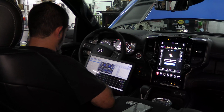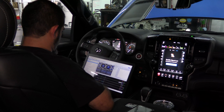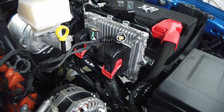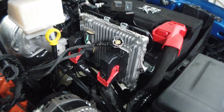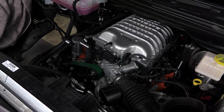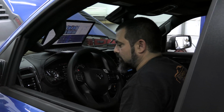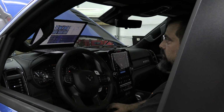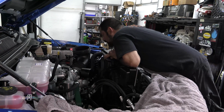What I didn't show is Sipple has already gone through the voodoo and whatever's necessary to break into the OEM computer so he can load in his own tune. As I've mentioned, he believes he can easily get an extra 100 horsepower out of the changes, but he wants to be able to do that while still burning 93 octane pump gas and maintaining good street manners.